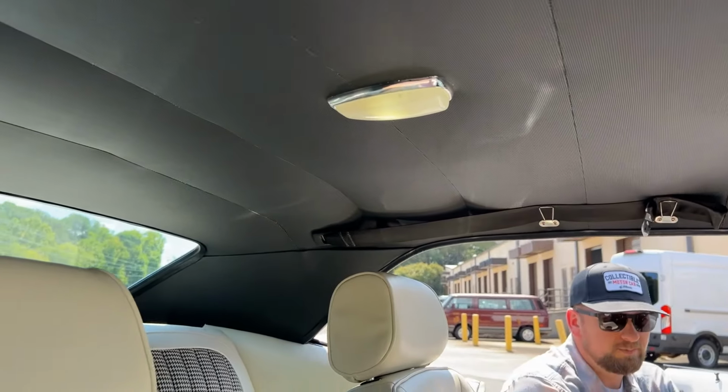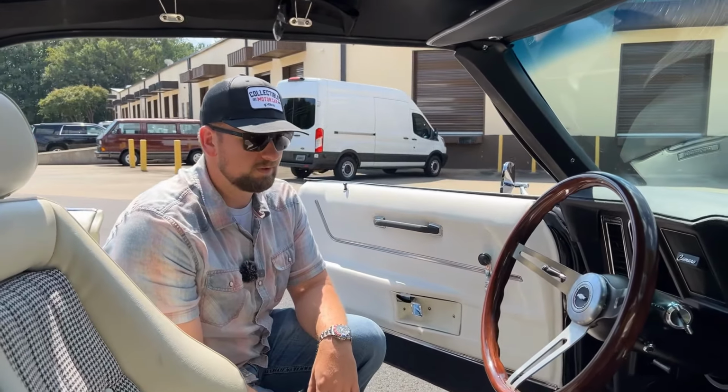But man, guys, what a beautiful interior with the wood grain and the white houndstooth. It just looks really, really nice, guys. But let's go ahead and get to the best part that you guys enjoy, and that's going to be the drive segment of this video. So let's go ahead and jump in this bad boy and take it for a cruise.